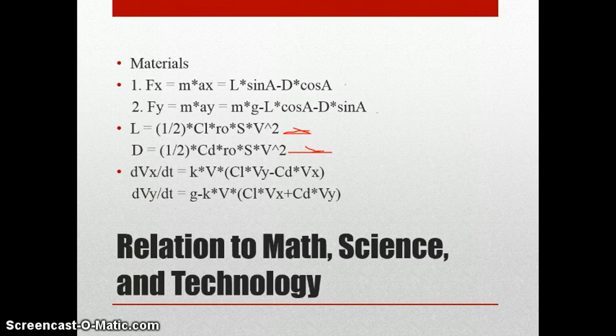Since sine A equals Vy divided by V, cosine A equals Vx divided by V, after some refactoring, we arrive at these different equations, here and here. Note that the lift and drag coefficients themselves can be changing with time. For simplicity, the surface area is presumed to be constant. That's pretty mathematical and scientific to me.